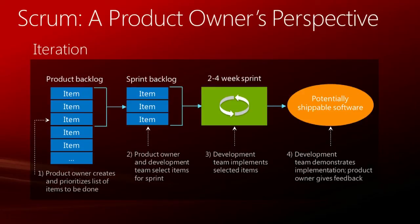This process continues until one of 3 things happens. The project runs out of money, the time allocated for the project expires, or ideally, all of the items on the product backlog are implemented.